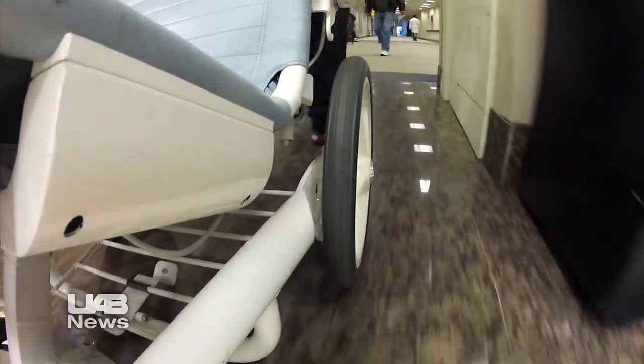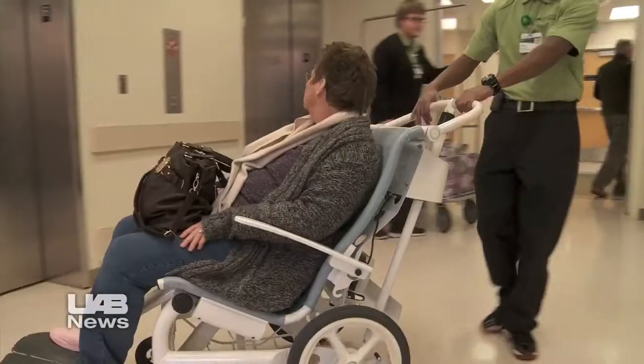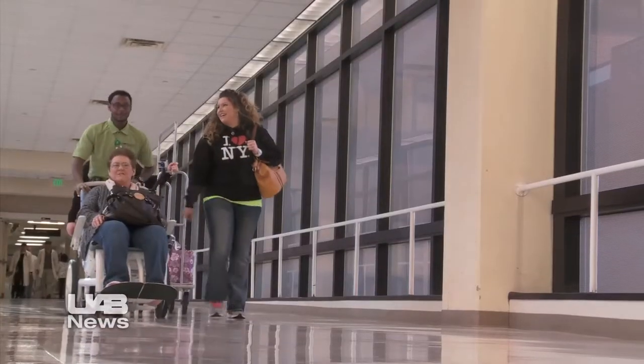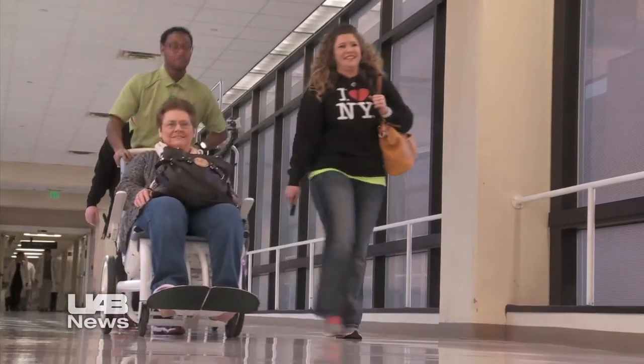Cooper says the chair was a finalist for the Fast Company International Design Excellence Award, and Movi Medical has launched a Kickstarter campaign. Go to movimedical.com for more information.